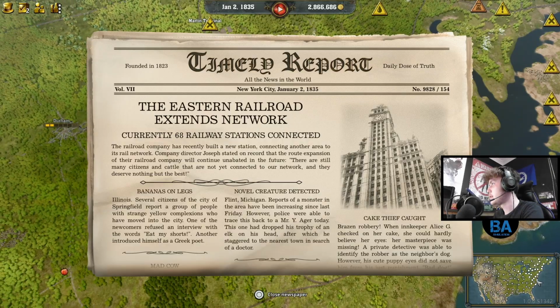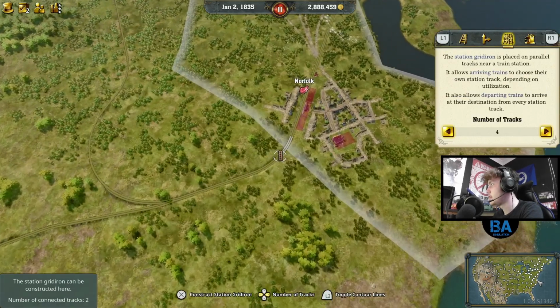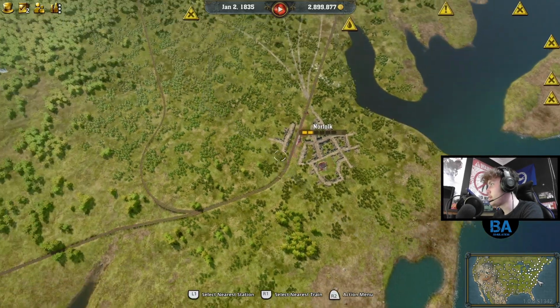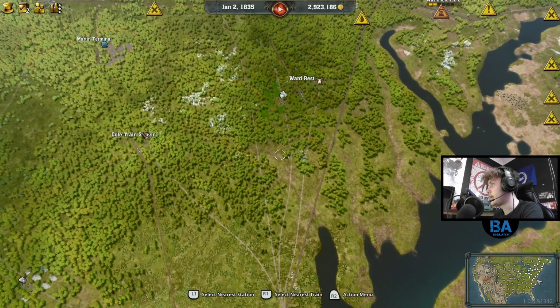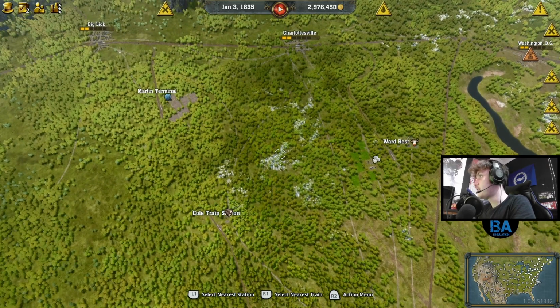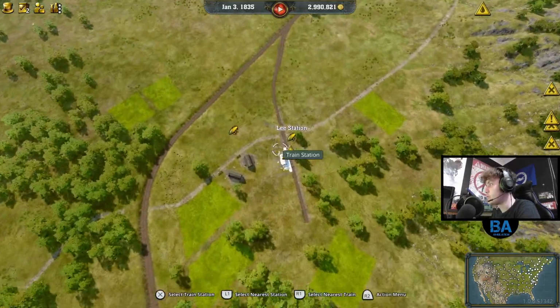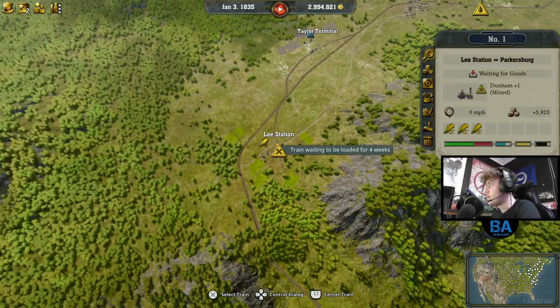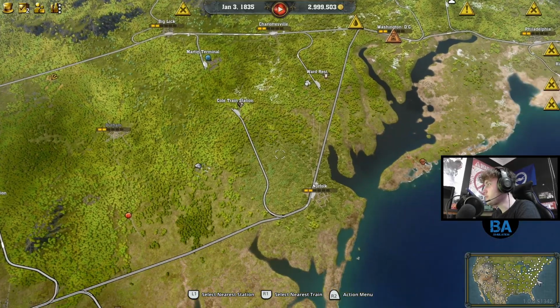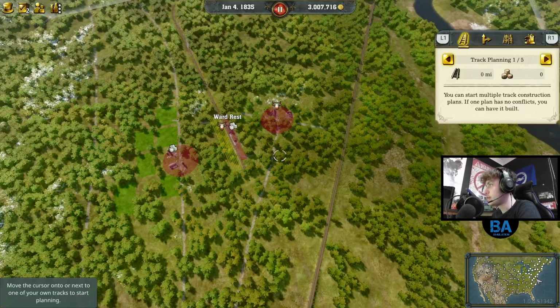Right, well that's that. We've got 68 railway stations now, so we're growing. Oh, actually what I might do is make this the same train, because there's no point in having two separate trains if they're then going to sit there, like these other ones we can see, which just sit there for ages. But actually that one also goes to the other place, but they might as well just take both. We've already got a station there.